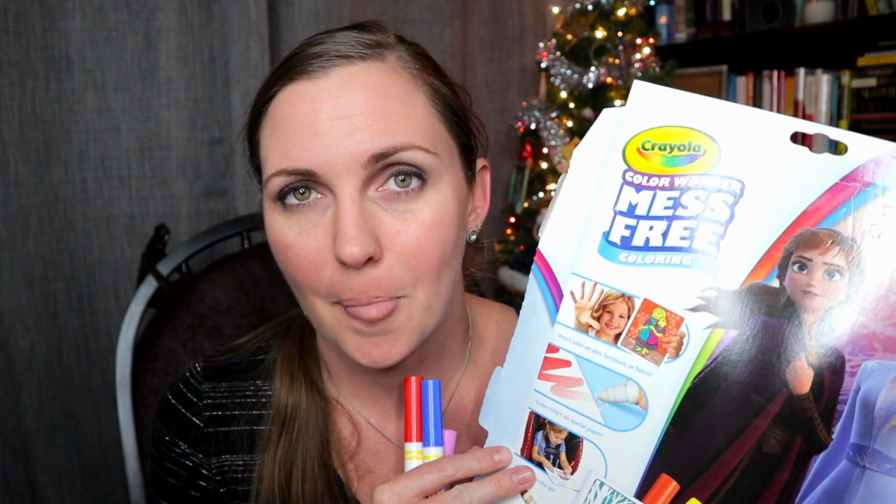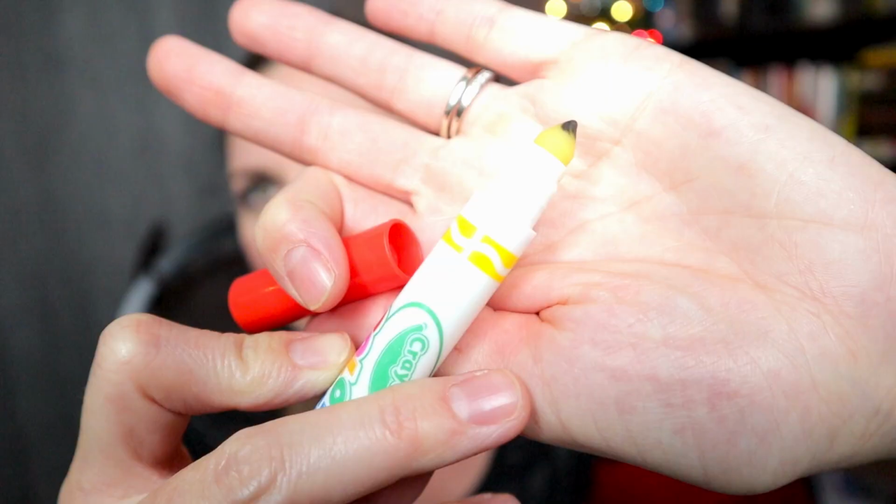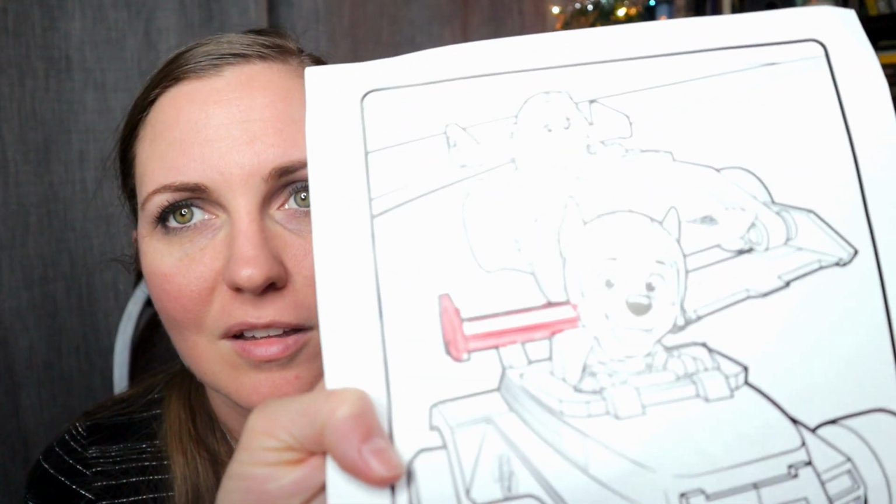So for Brielle, if she has markers, it will be on everything when she's done. I got this for when we went on our trip to Disney, which if you didn't see that vlog, I'm gonna link it down below too. But all you do is you have these markers, which look clear. They won't mark on anything except for the dedicated paper. So this is the Paw Patrol one that Benjamin got. So it's really cool, but it won't draw on your skin, which is great.